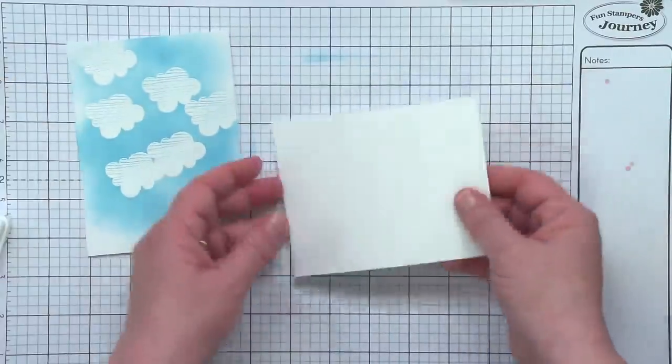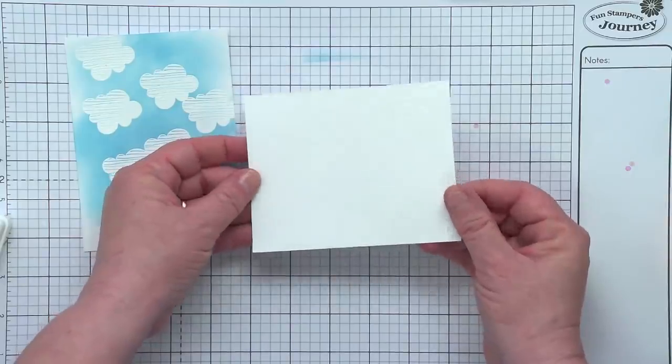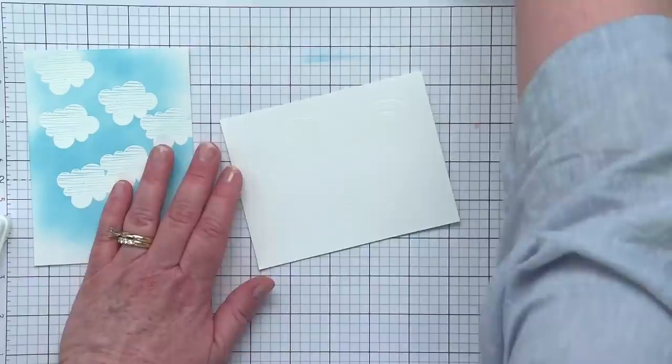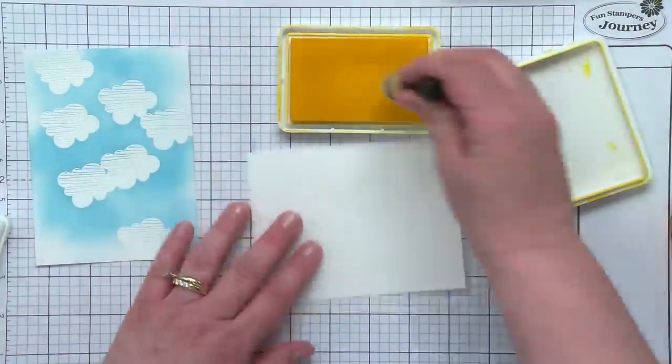Okay, so now when I come to these embossed pieces, which I did the same thing with, again, it's a little bit hard to see till I add the ink. But I did the same thing with our kite and our sun and our rainbow. So you might be able to catch a glimpse of that, but you definitely will when I start adding some color. Let's do the sun first.